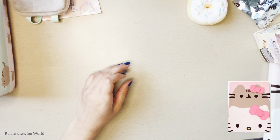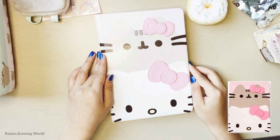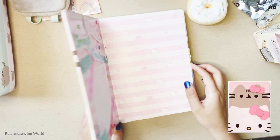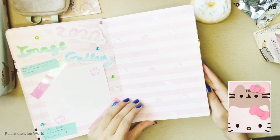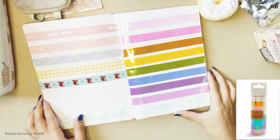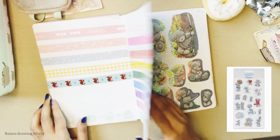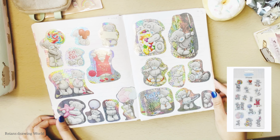Next up would be this Hello Kitty X Pusheen book. It was a gift from my friend, but I have already used it. This is the front of the designs. This is my washi tape collection so far. And then Tatty Teddy stickers.